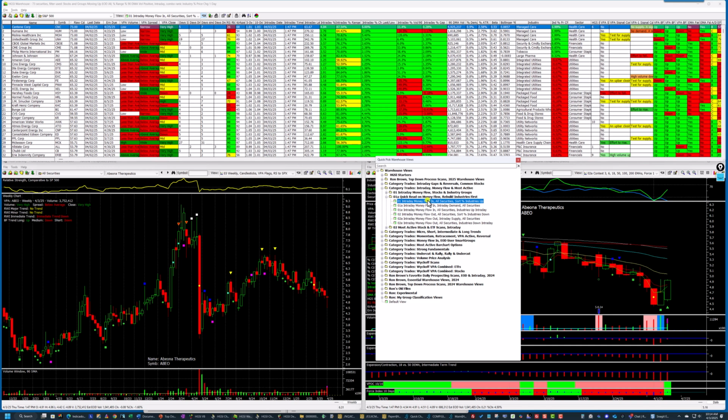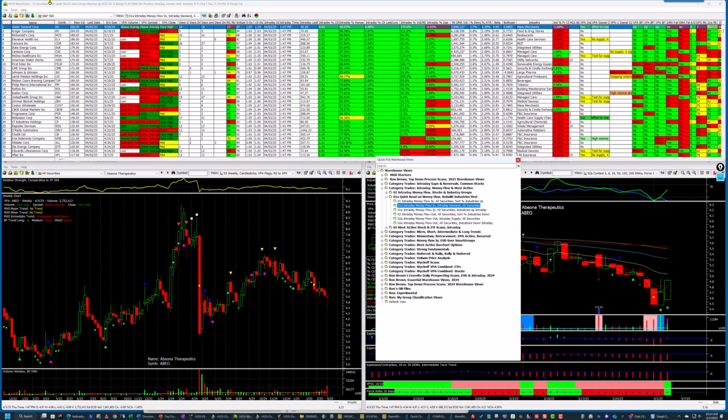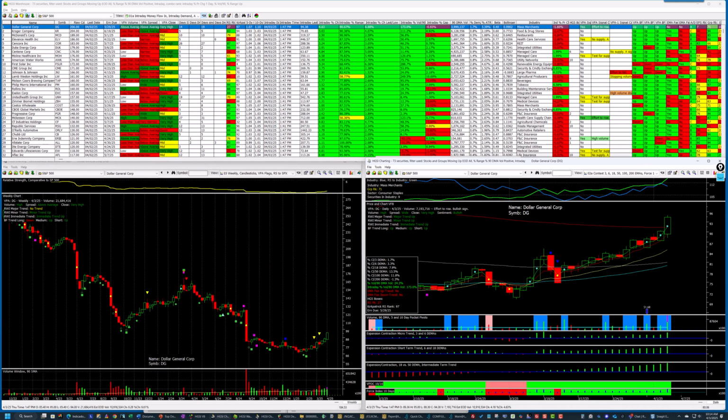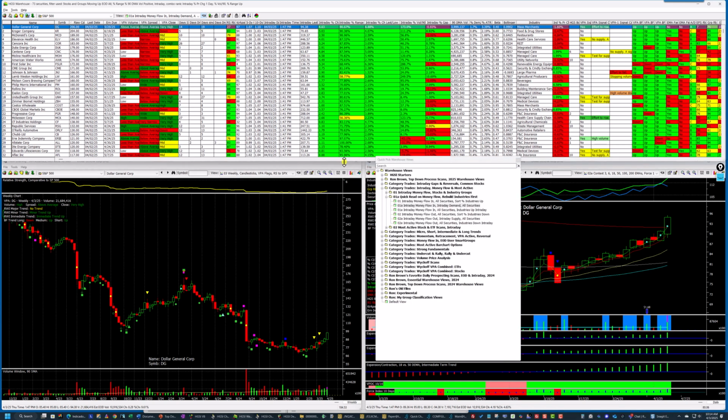Look at Dollar General on the weekly chart. I mean, this has suffered massively. Bring this to the top. This was once a $250, $260 stock, and it is making a comeback now. And on the daily chart, it's a beautiful chart.